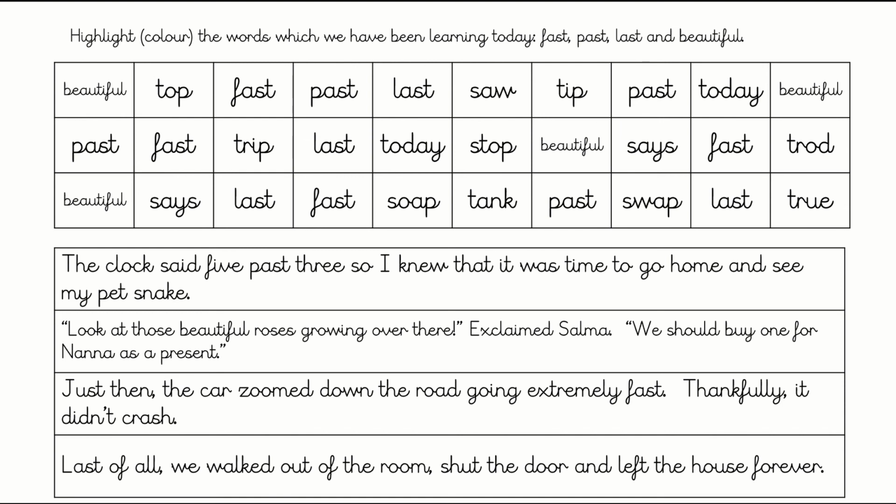It says highlight. That means to colour the words which we have been learning today: fast, past, last, and beautiful. There are 4 words in the top section mixed in with all the other words. And then at the bottom we've got the sentences, and you need to find and read them in these sentences as well. Try and think about what the sentences are saying as well. So I want you to have a go at that.